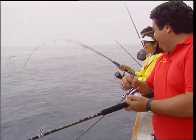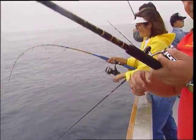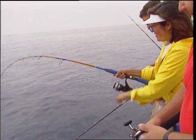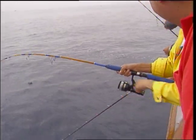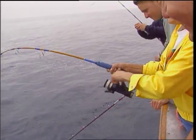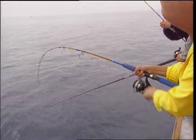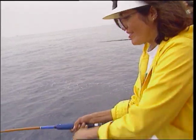Oh, you got one there. Sure, she's got a fish going. Well, you do that like you know what you're doing. Just keep on reeling or else you'll lose them. Turn the handle. There you go. Uh-oh. Get around the corner there. Here we go. Oh, and there he goes.